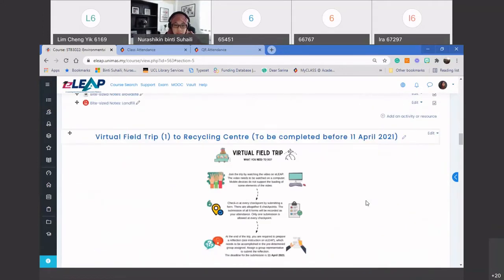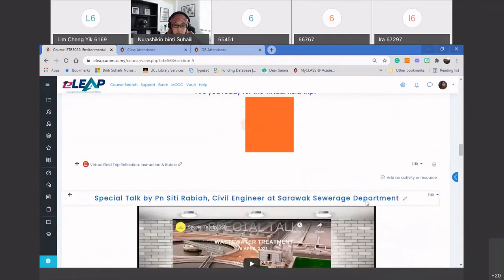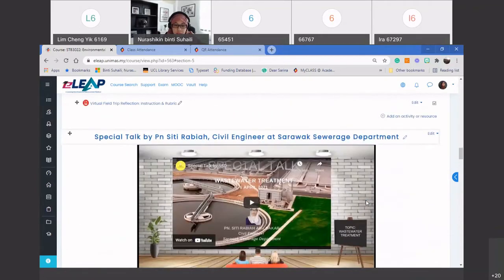So today's topic will be on LU3, which is liquid waste treatment. The waste can be divided into solid and liquid, and the solid can be divided into organic and non-organic. LU2 just concerned the non-organic or recyclable waste, and the organic waste will be discussed in LU4. The liquid waste will be discussed in today's lecture on LU3.